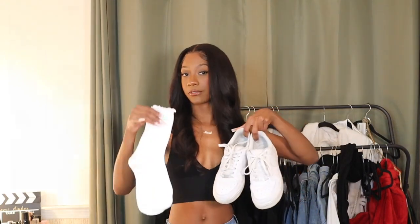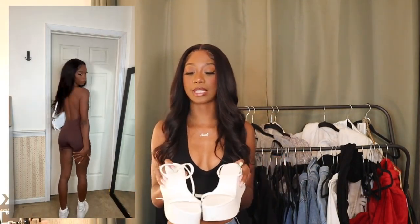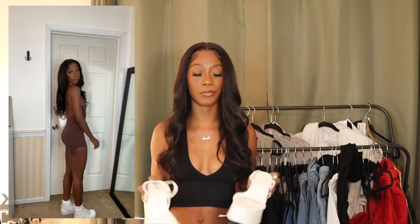But for shoes, I'm just gonna wear my Air Forces with the frilly socks again. I was also thinking these platforms too. I don't know. We'll see. I did try it on with the platforms before, and it did give it a cute girly vibe. But I don't think that this is the most practical for this outfit. I don't know. We'll see. And then for our bag, I just wanted to go with my white Telfar bag. I think that this will go great with this outfit.